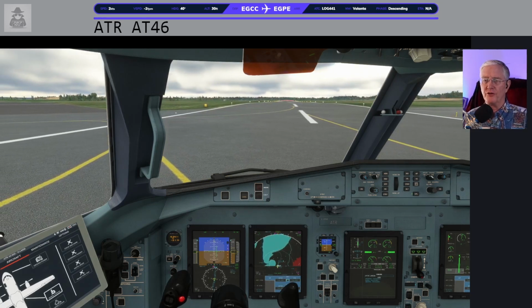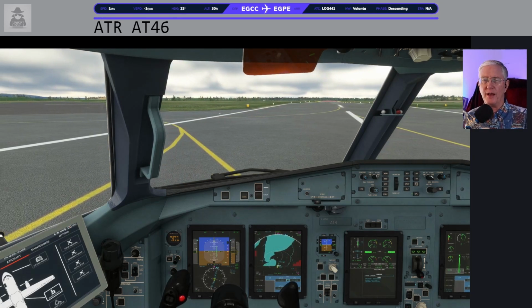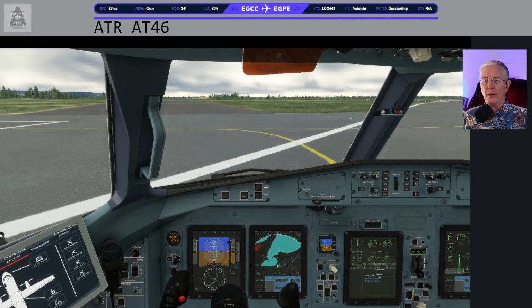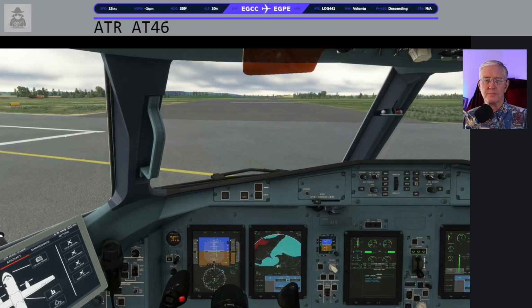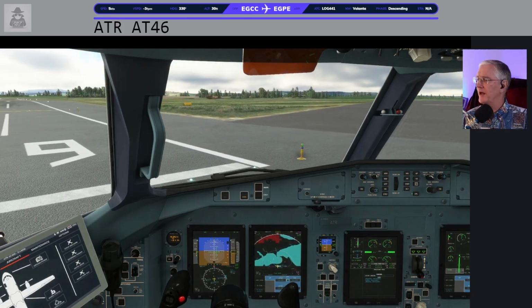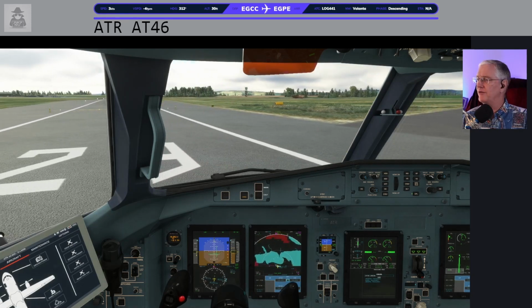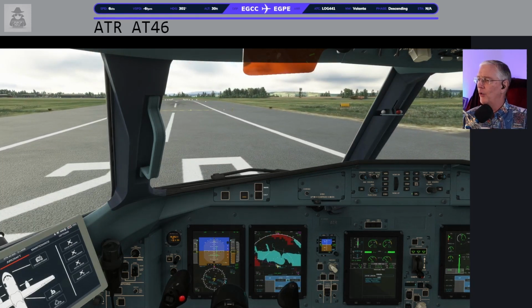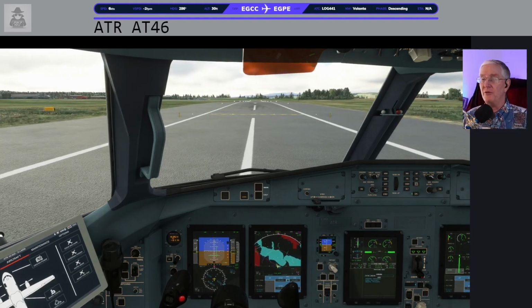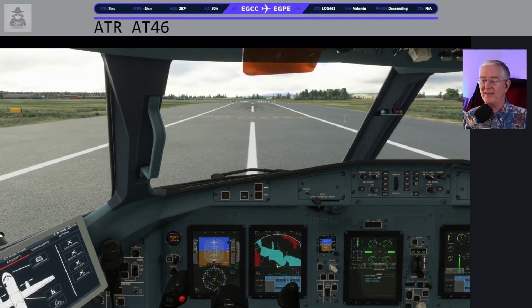And a little bit of reverse prop, and we get off the runway right where we wanted to get off. How about that? And there's that other runway that we were talking about, and this is our taxi in. Welcome to Inverness. I didn't think I was going to make it. I thought we were going to have to do some back taxi.